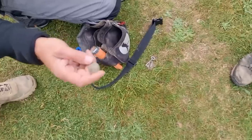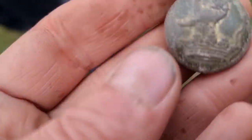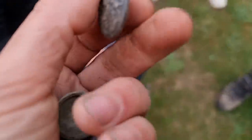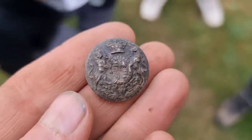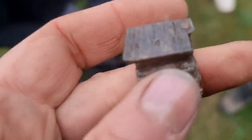Buttons, yeah. Two buttons. Oh, you got an RF one? No, that's a livery button. I thought I found an RF button earlier, but it won't. It's complete. Oh, that's general service. Yeah, baby. Oh, there we go. We're getting some military buttons up. I'm happy about that. Piece of shrapnel, by the looks of it. Oh, yeah. A little timing fuse.